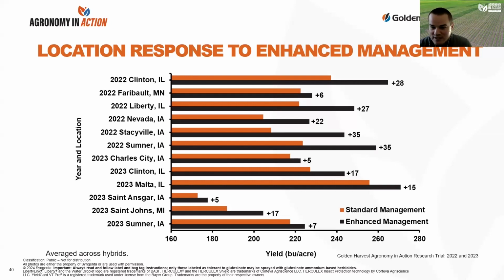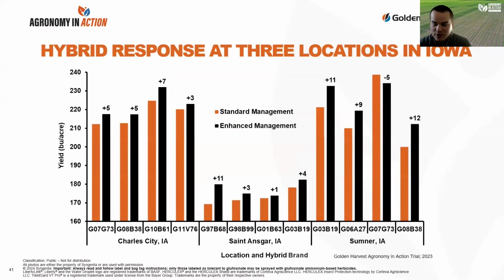So I'm just going to focus in on 2023 at some of our locations and break it down to a hybrid level. So these are the 3 locations in Iowa this year. At Charles City, really those 4 hybrids had very similar responses to that enhanced system at that particular location.